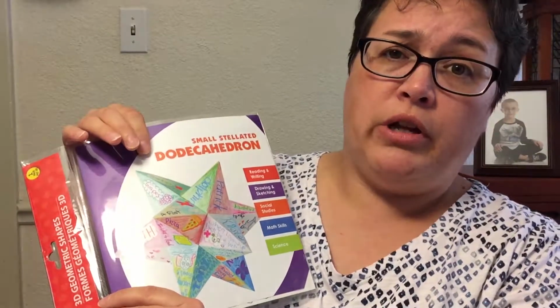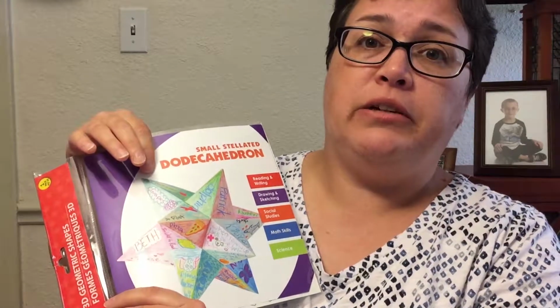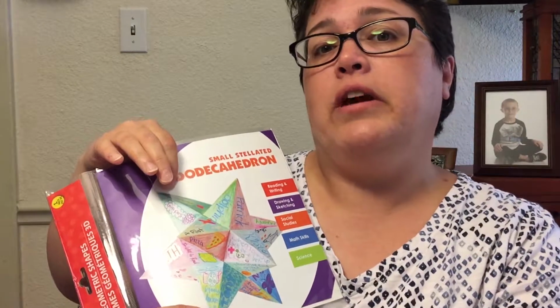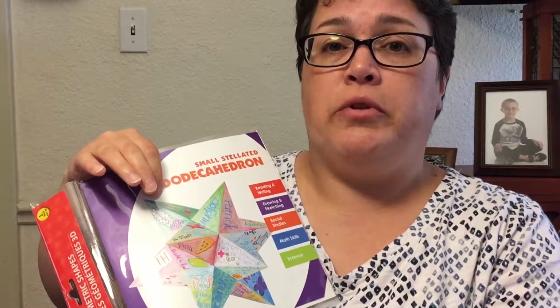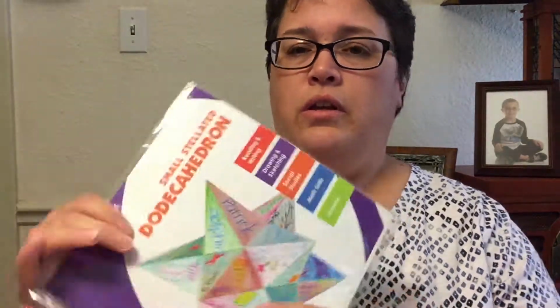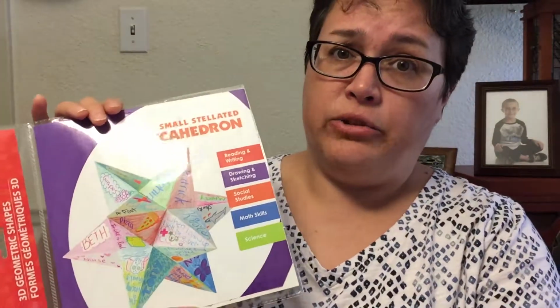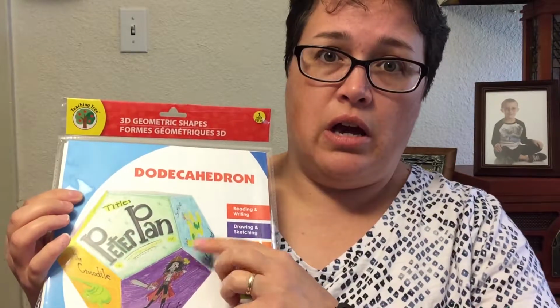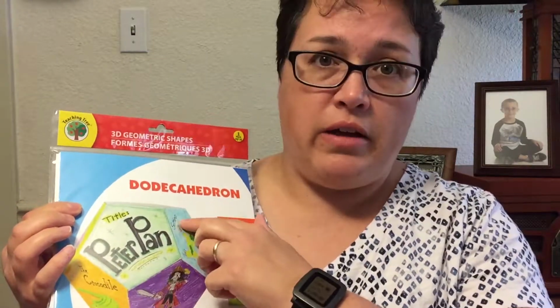I'm not quite sure what we're going to use these for, maybe as manipulatives for, say, learning math concepts or grammar concepts. We're doing pre-algebra this year, so I could see us using some of these for that. Maybe not the dodecahedron one, but definitely this, the small stellated dodecahedron. Then there is the dodecahedron plain one, and this one I could see us using because it has fewer sides.